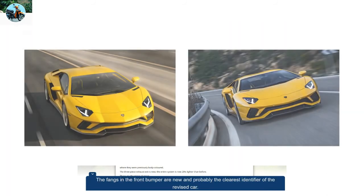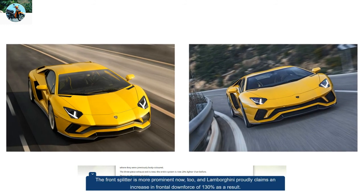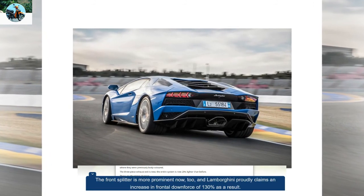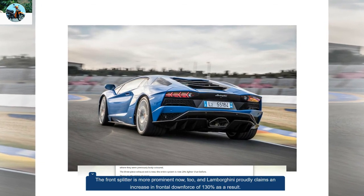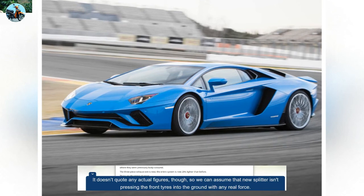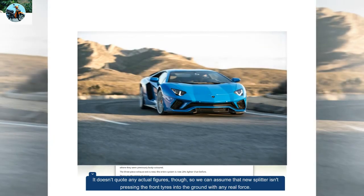The fangs in the front bumper are new, and probably the clearest identifier of the revised car. The front splitter is more prominent now, too, and Lamborghini proudly claims an increase in frontal downforce of 130%. It doesn't quote any actual figures, though, so we can assume that new splitter isn't pressing the front tires into the ground with any real force.